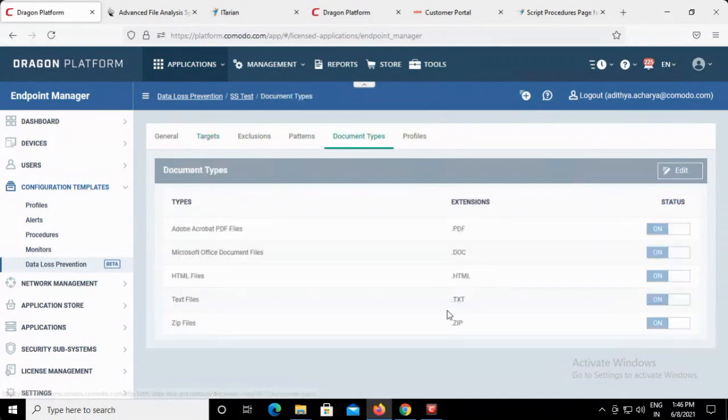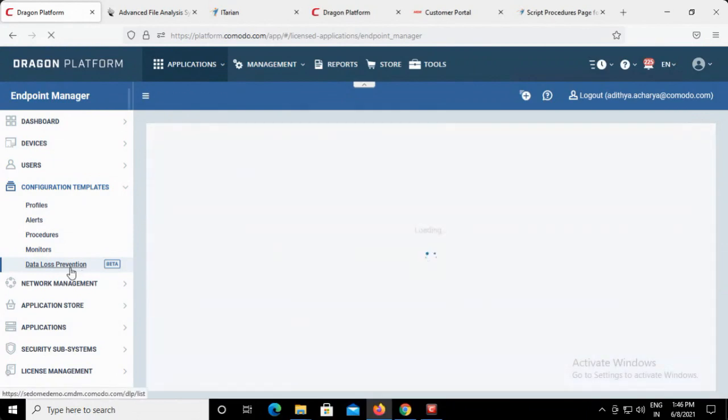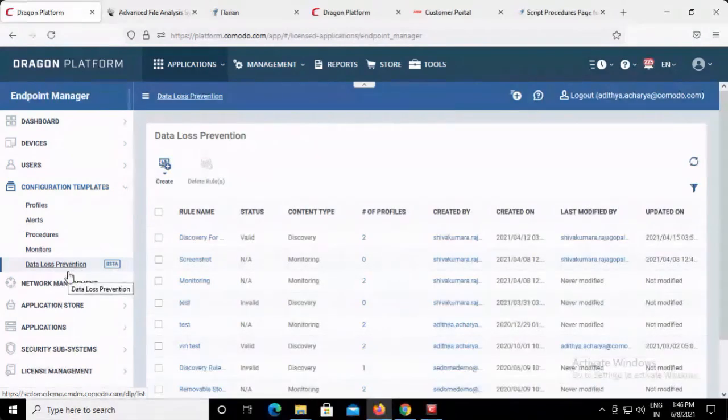You can restrict certain document types also based on file extensions. And you can set up a monitoring rule for your DLP in order to stop data from getting leaked to USB-like removable storage devices, right?